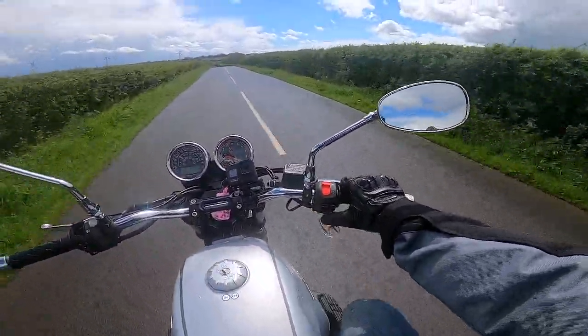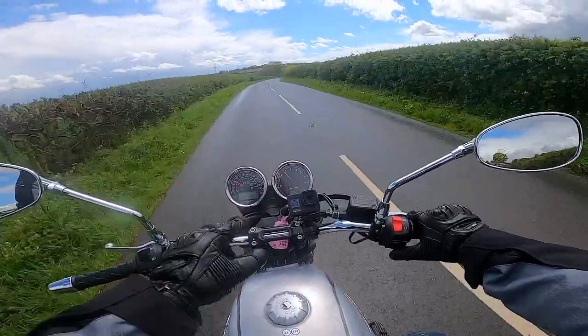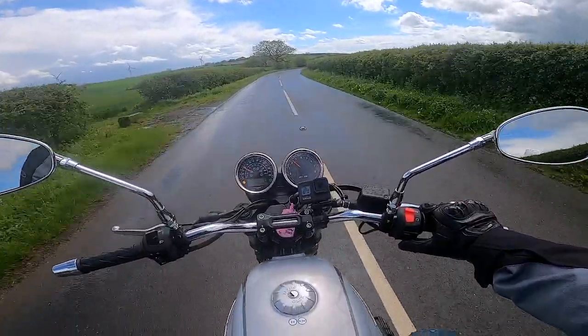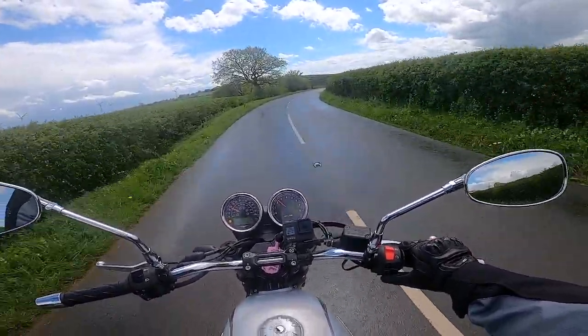You get electronics with it as well on a classic slash modern bike. You get three-stage traction control. I didn't show you on the walk around, I forgot that, but you can change it here, look. We've got it on traction one at the moment, you can turn it off. So you can turn traction control off, look there. It's raining, so I won't do that.